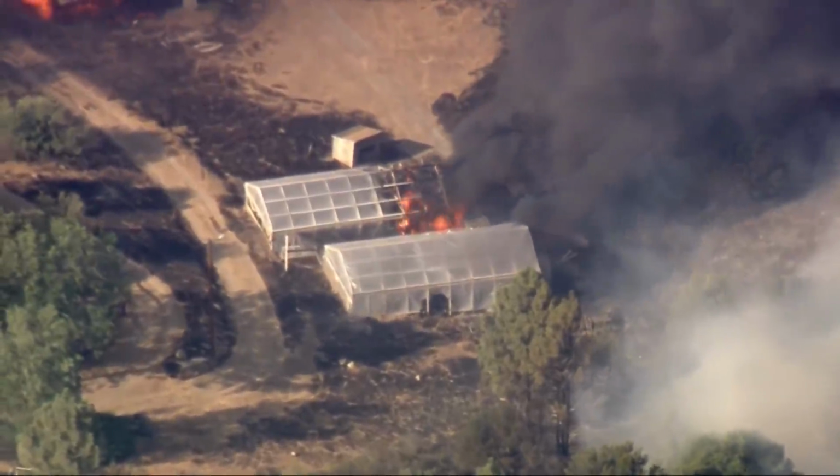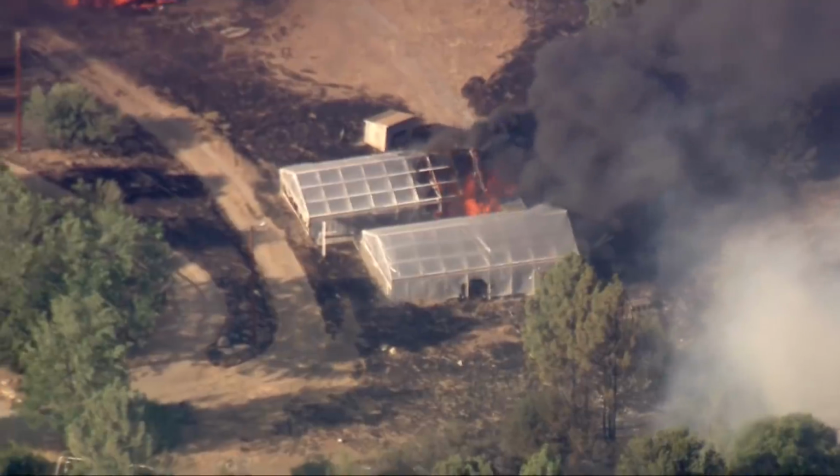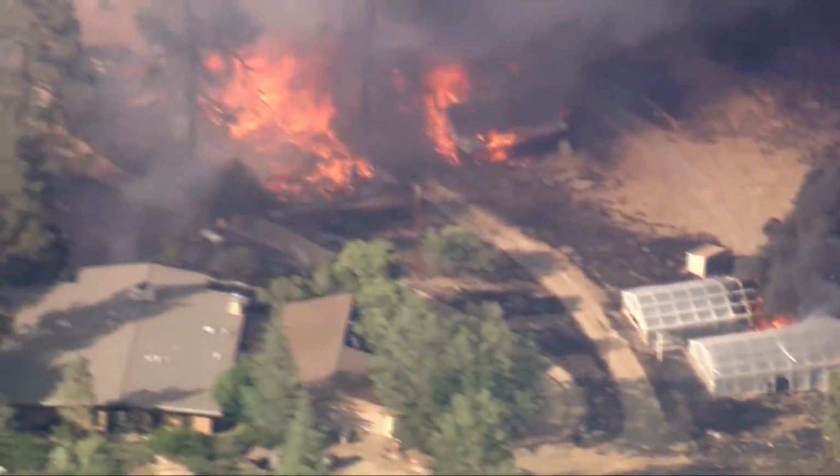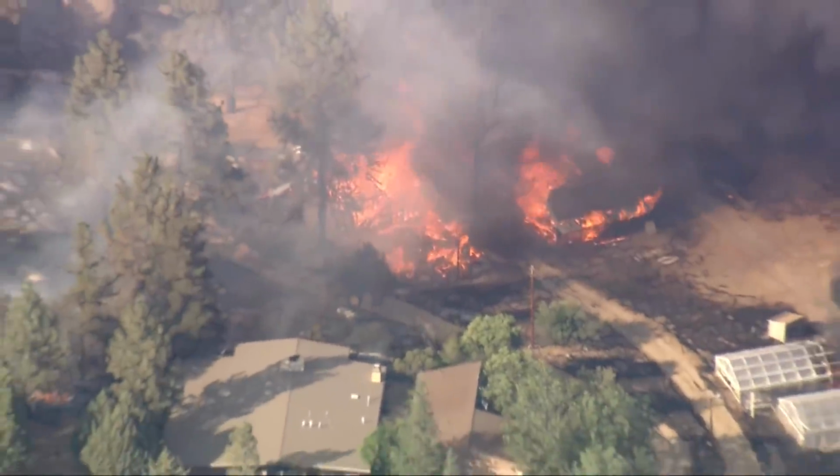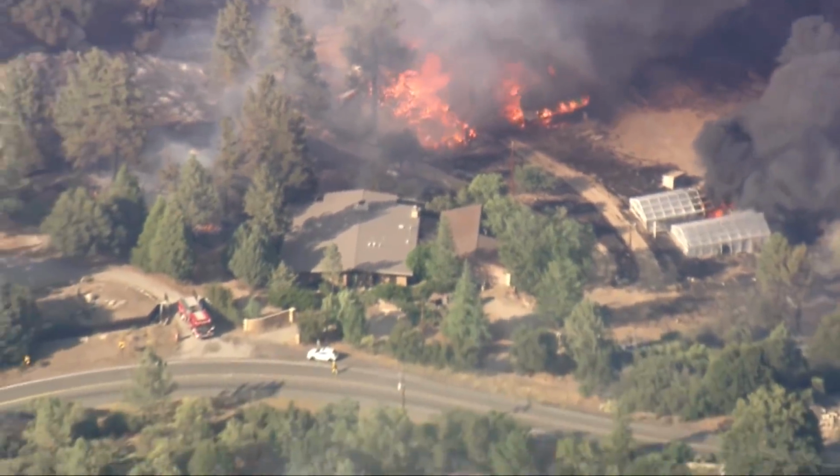Yeah, that's what I'm saying. The greenhouses are burning. I can't believe they're not trying to. I mean, yeah.